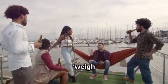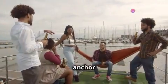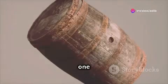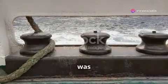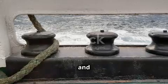Now, if someone says weigh anchor, it means to lift the anchor and get moving. And here's a fun one, scuttlebutt. It's sailor slang for gossip, but originally it was a water barrel where the crew gathered and chatted.